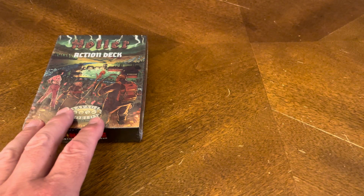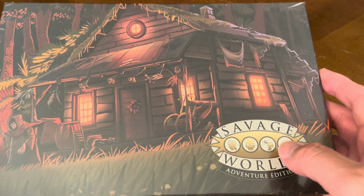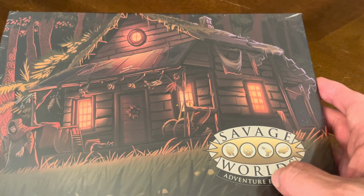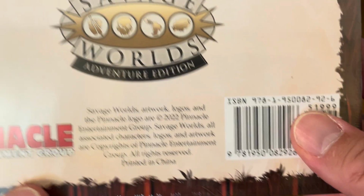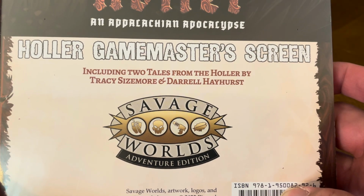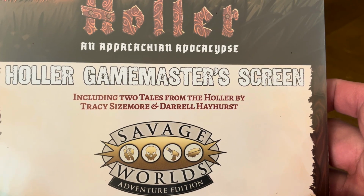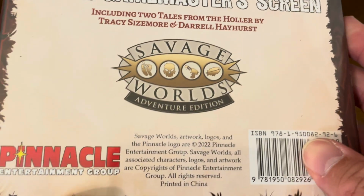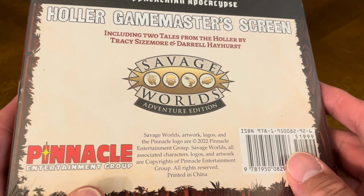So we're going to start off with the Game Master screen. And let's just take a look at that real quick. It's very beautiful. Again, you need the Savage Worlds Adventure Edition core rulebook to use any of the materials which I'm showing you today for the game Holler. Let's see what it says back here. Savage Worlds, okay, we said that. Holler Game Master screen and Appalachian Apocalypse, including two tales from the Holler by Tracy Sizemore and Daryl Hayhurst. This was released in 2022, of course, brought to you by the good people over at Pinnacle Entertainment Group.